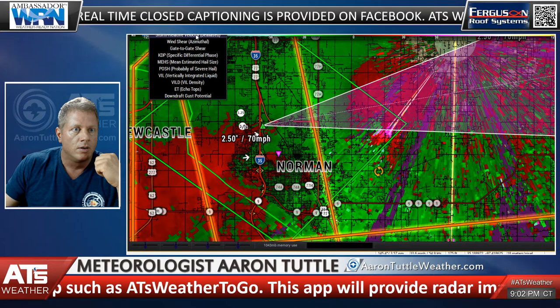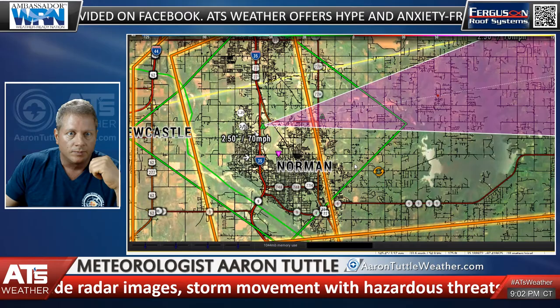So far, the winds are behaving right now. Let's see here. Don't see any rotation signatures or anything like that, so that's good. So right now, it's just a really big hail maker. All right, so we'll go back to here, Norman.